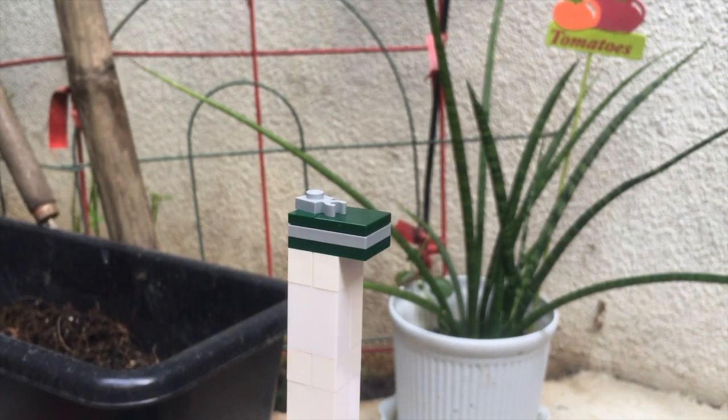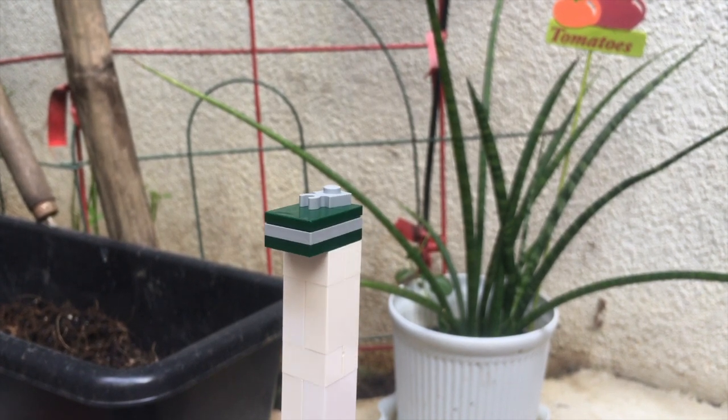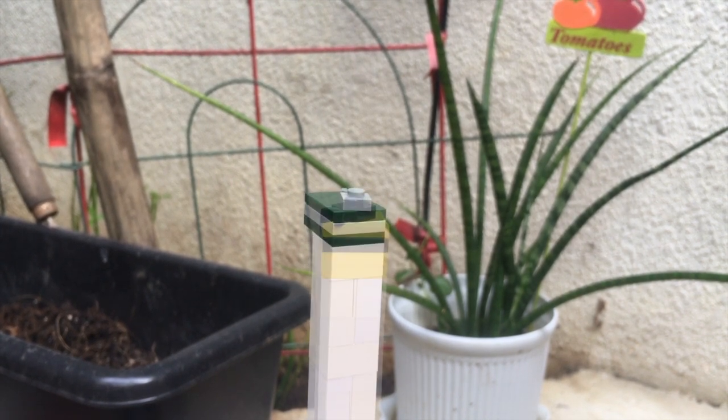So here we have the Slytherin present. It has a clip piece as a ribbon. And it has a dark green and a gray color.